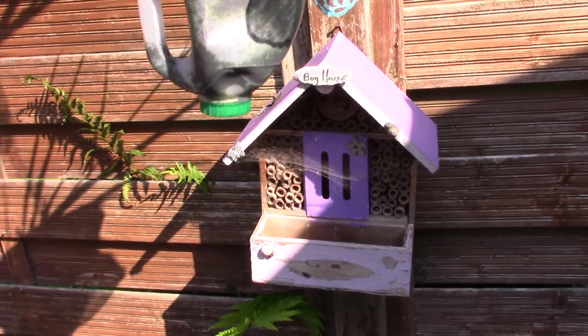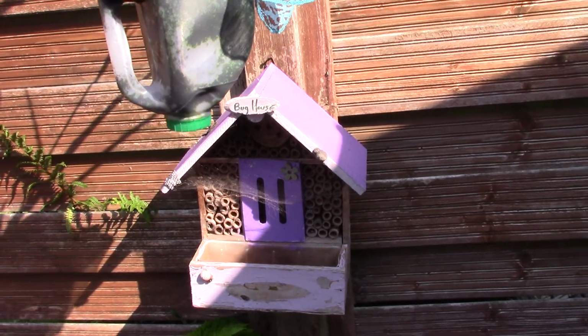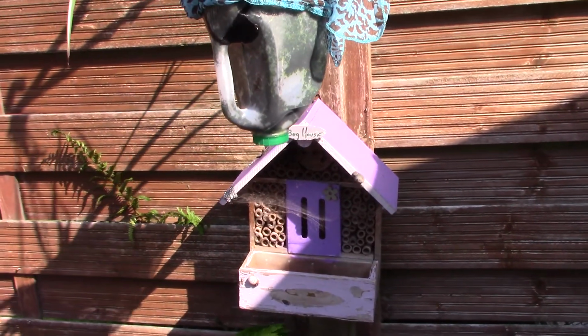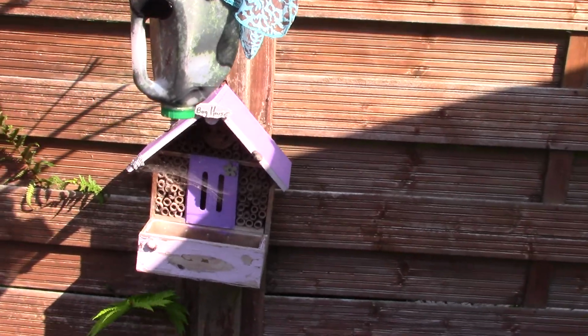That's the children's bug house that they wanted. Well, I didn't want it. I don't think Chloe particularly likes it. But you can see lots of webs, so it's housing some spiders or something there.